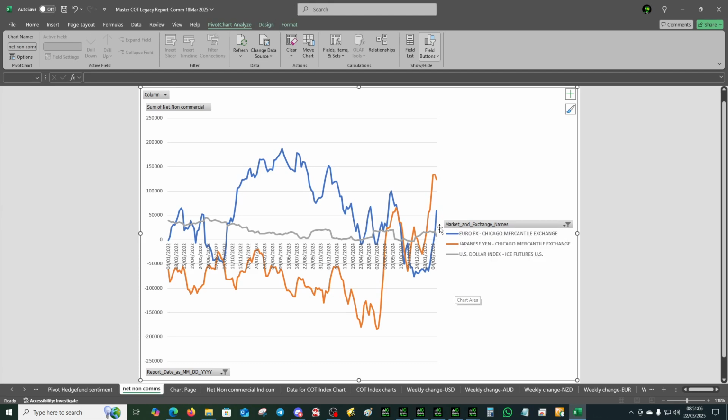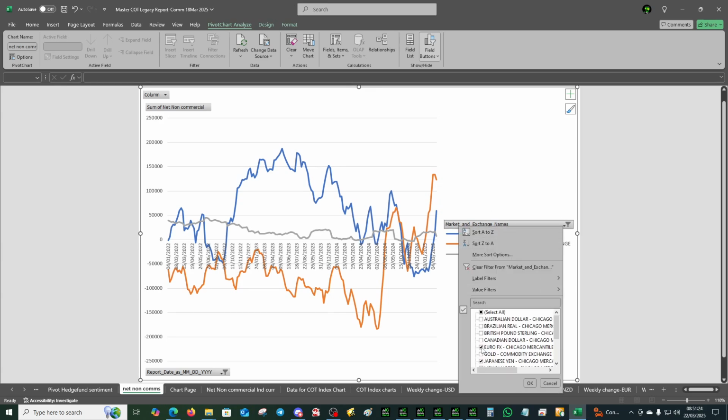And we may get the Euro FX Japanese yen crossover, okay, where the EJ would be a buy at that point when we have a crossover, okay. We haven't got the crossover yet. You can see we've still got some distance between. Euro off, Aussie on.